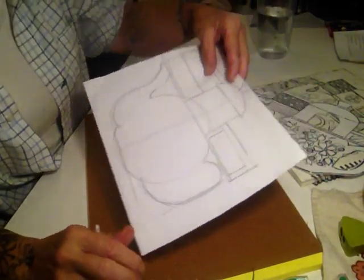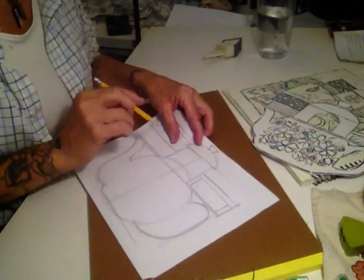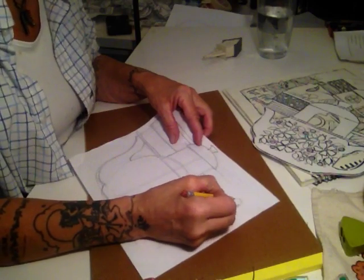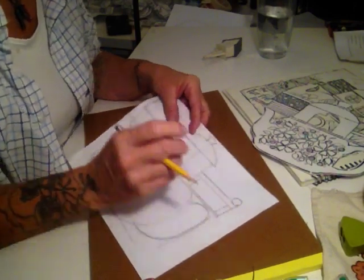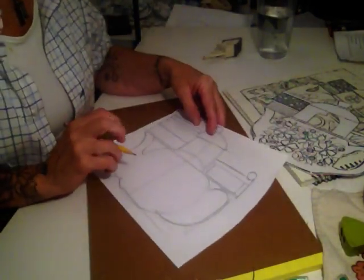Oh, he's just my cat. Now, just for fun, just for decoration, we're going to put a circle right here. That's just decoration. I know, Kitty.